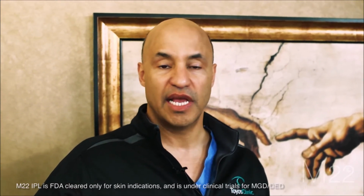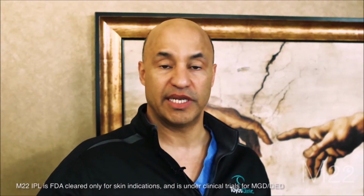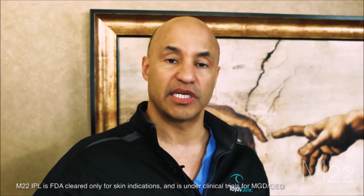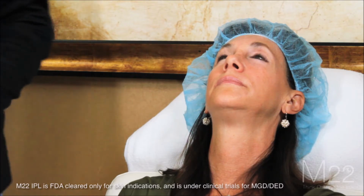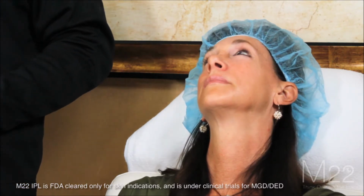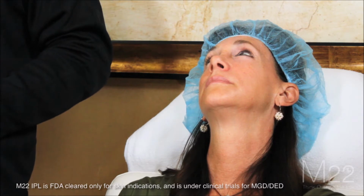So I've set this at 13 joules per centimeter squared. We're going to do 3 pulses, and we're going to do my standard of 6 milliseconds on, 50 milliseconds off for the 3 different pulses. And then we're also using the 590 filter. Describe to the patient what they're going to feel and what they're going to see. They're going to see a bright flash of light. They're going to feel some heat, and it may feel like a little rubber band on the skin.